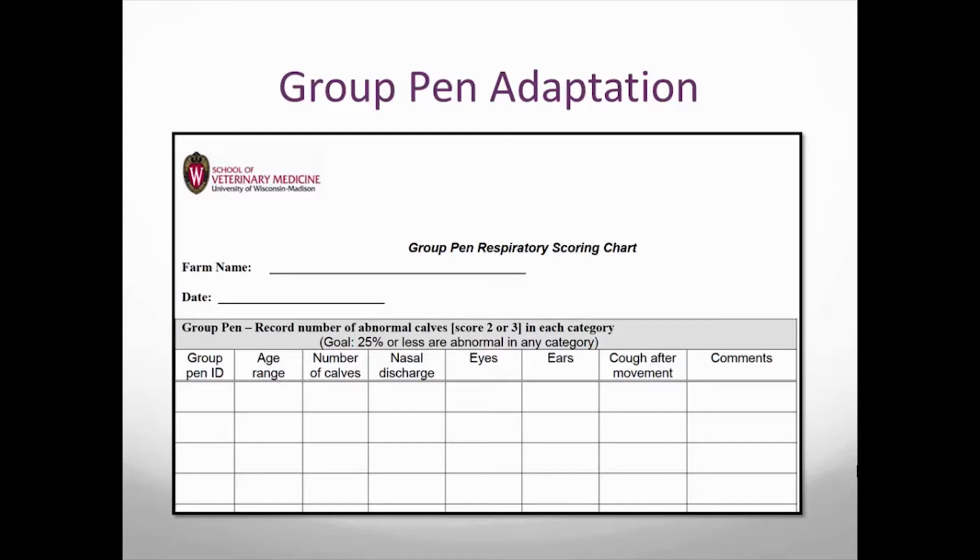And now we just list the number in the pen that have a score 2 or 3 for nasal discharge, abnormal ocular, ear, and then we get into the pen, move the calves around, and then count the calves that are spontaneously coughing. So the group pen adaptation allows a clinical signs detection system that does not require hands-on individual animals. I would still suggest in automatic calf feeding systems with pre-weaned calves that individual animal contact and the temperature and induction of a cough is valuable for this detection.